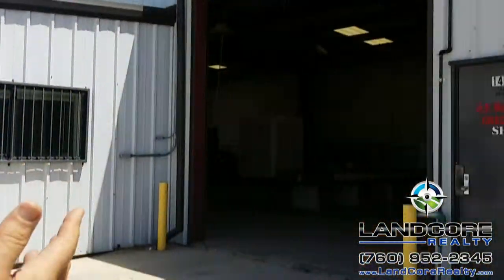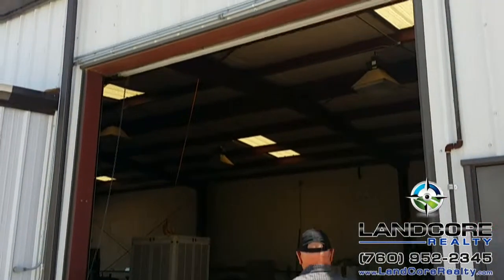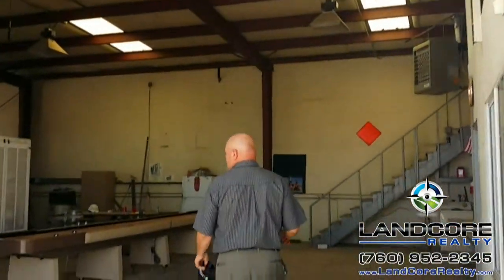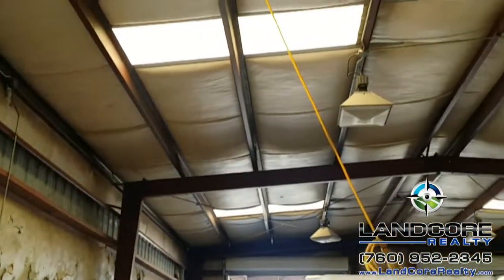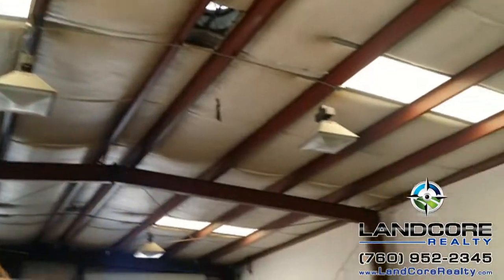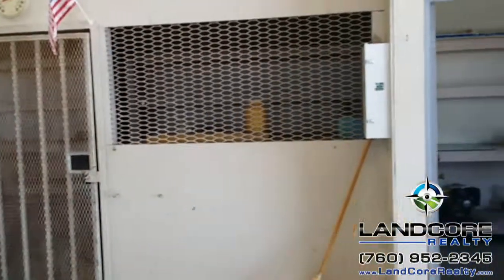The first thing you'll notice as you walk in is it's got real high roll-up doors. Come on through, let me show you. Okay, now they haven't gotten everything out, but they've gotten the majority of the stuff out, and of course it'll all be completely cleaned out when somebody comes. But 16-foot high ceilings, everything's insulated, and it's got skylights and big lights so that you can work on the place. Back here is a smaller office over to the right, and then an area where you can store stuff, and it has a good lock. So you can put a padlock on there.